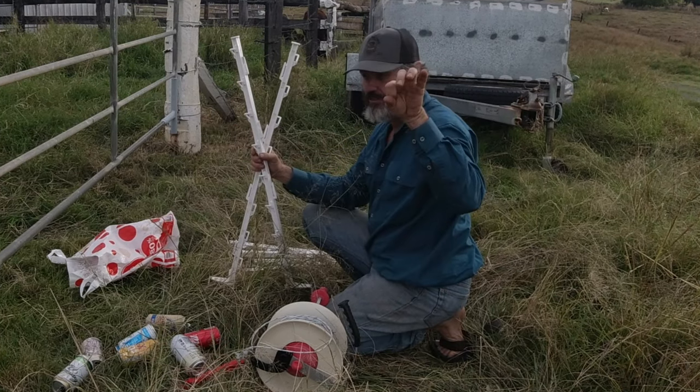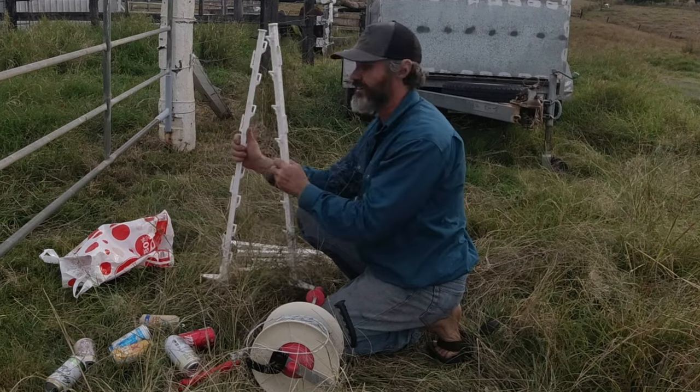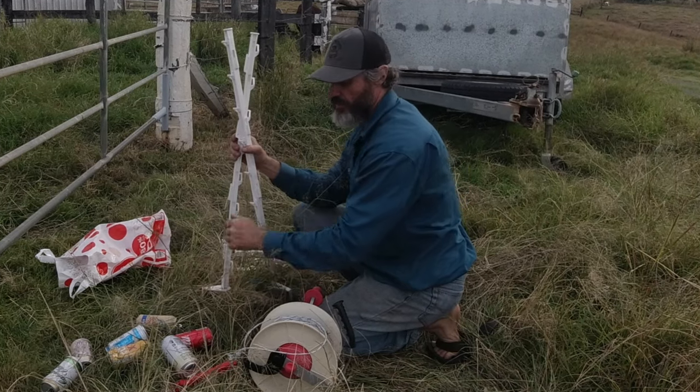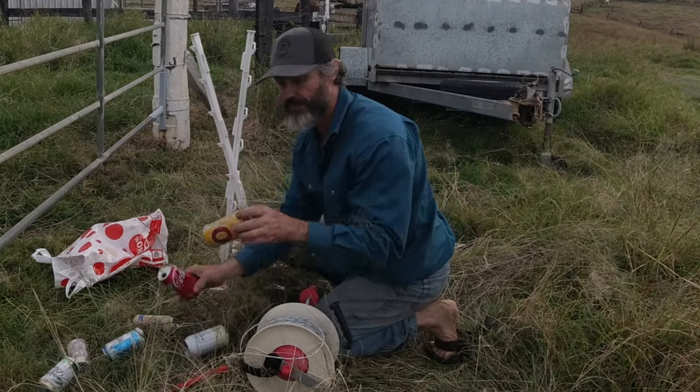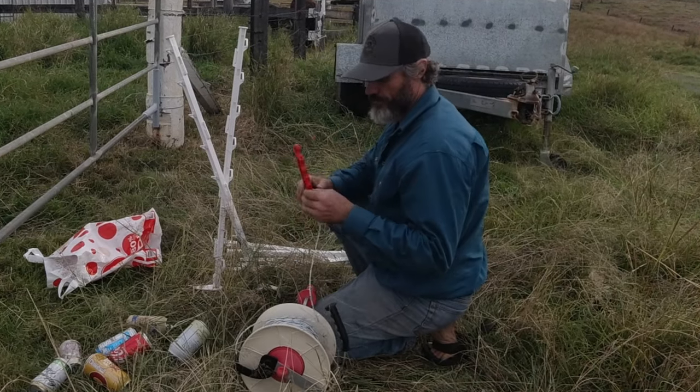Instead of a wire, which at this height is going to mix amongst the grass and be harder to see, the posts stand out. With the glistening of these cans, they can't be missed. So I'll set that up and then we'll set the paddock.